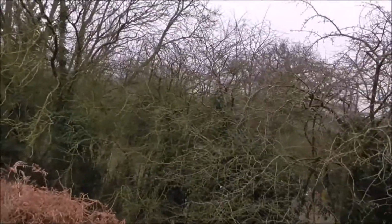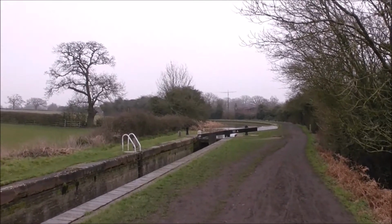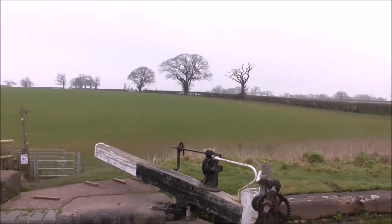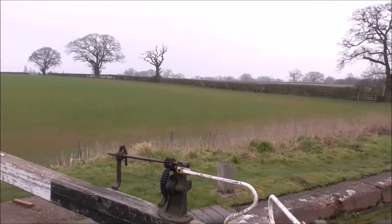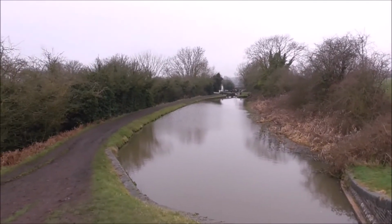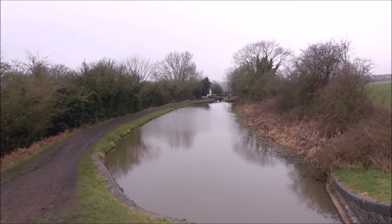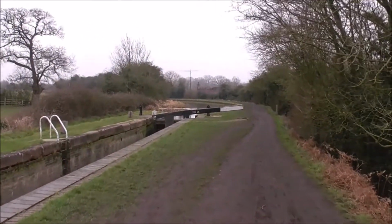Anyway, let's have a look at what's going on around here. There you go. Right by a canal side here. Looking up to the fields. Bit of a misty day. And then looking back down to this part of the canal, the reeds and the lock keepers' cottages. Right, let's continue on the walk and I'll catch up with you in a minute.